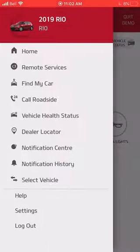You could control your car. You can find your car if you lost it in the parking lot. If something happens, you can call roadside assistance, and it even gives you monthly reports on your vehicle to see if you have any upcoming service requirements that you need to do or update with the vehicle. You got your preferred dealer location, which would be Grimsby Kia, and a notification center, and you could select your car if you have multiple Kias in the family.